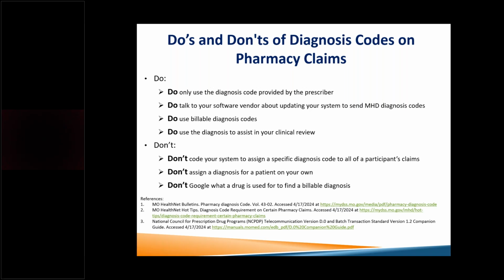Now for the don'ts. Please don't let your system automatically say, oh, this is a prescription for Olivia. We all know that she has hypertension. So I think that we should be submitting all of her claims with a diagnosis of hypertension, regardless if the claim coming through is for a flu shot or for Abilify. It really is a red flag on HealthNet's side that you're trying to circumvent the edit. We're able to see those types of things. Make sure that you are not assigning a diagnosis code for your patient on your own.